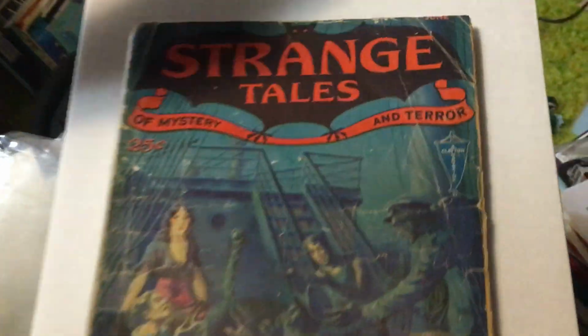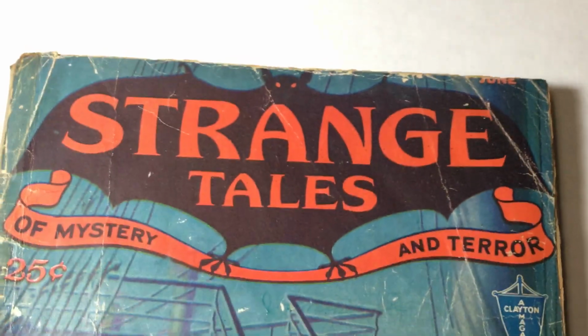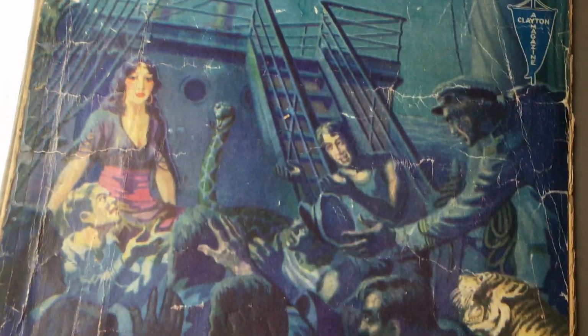I should do that. Here's my worst condition one. Yeah, but it's still acceptable. It's still together. It's still all there. So this is a Hugh B. Cave story. I think it was a vampire story taking place on a ship.